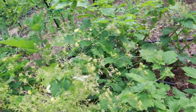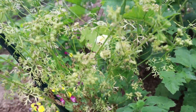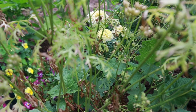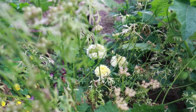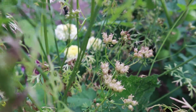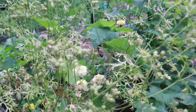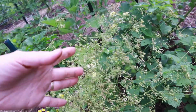This is one of several cilantro plants that I let go to seed, and cilantro seed is just coriander. So you can harvest the seeds to use for culinary uses, and you can replant the seeds for more cilantro, and I'm going to have enough to do both.